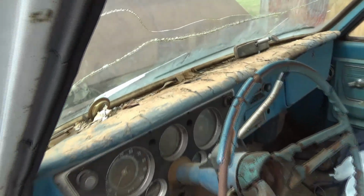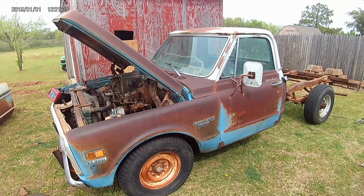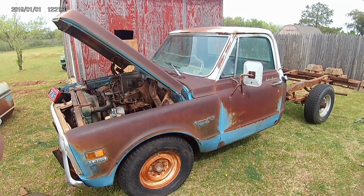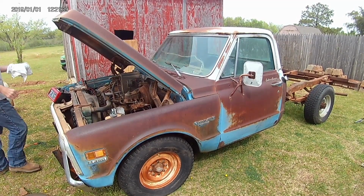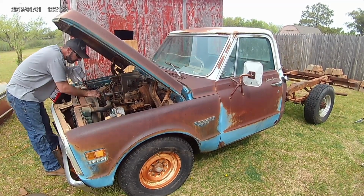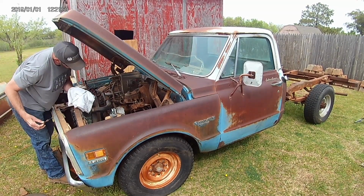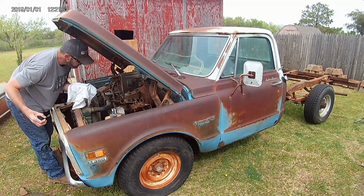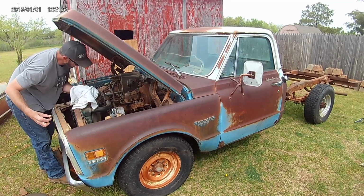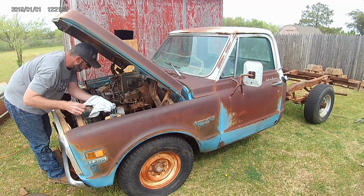let's see if we can get some juice to it and start it up and let you guys see it. Go ahead and check the oil on it. I know it's got a transmission leak, so we'll make sure we got enough fluid to be messing with it. See what the oil looks like. Yeah, that's going to need to be changed.